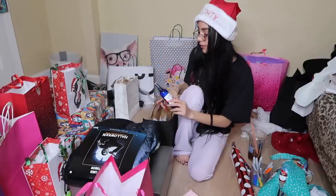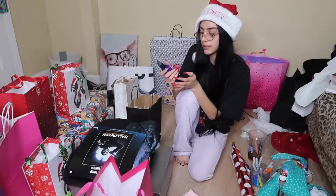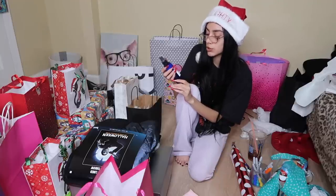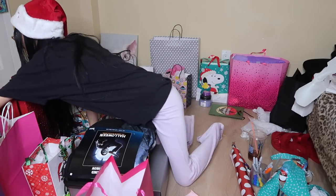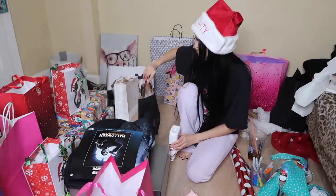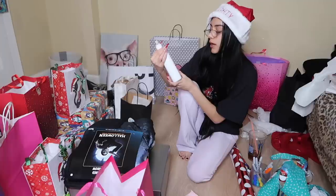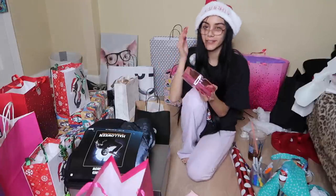For my other brother, I got him this. I like to get him a lot of lavender things because I know he likes lavender because it's really nice for like anxiety and stuff. So this is lavender body moisturizing mist. I also got this at that candle store, whatever. It's called Amore. And I also got him this Hemp's Blueberry Lavender Lotion.